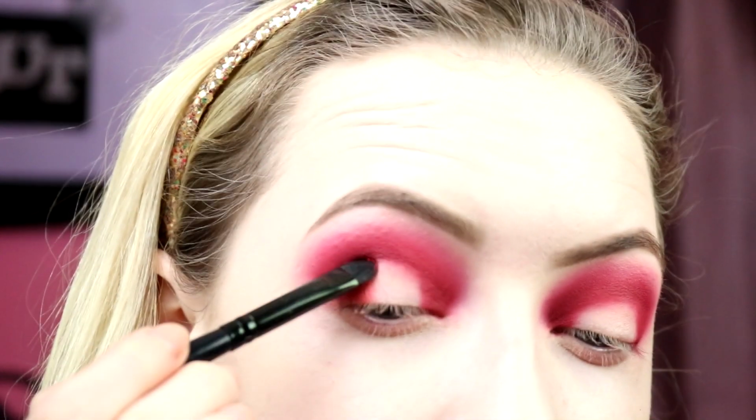I'm going to pop this right next to those matte shades on the outer corner. Oh, that's actually really nice when it's on. Oh, there's like a really nice kind of flash on there. And then a little bit right next to the matte shades on the inner corner.